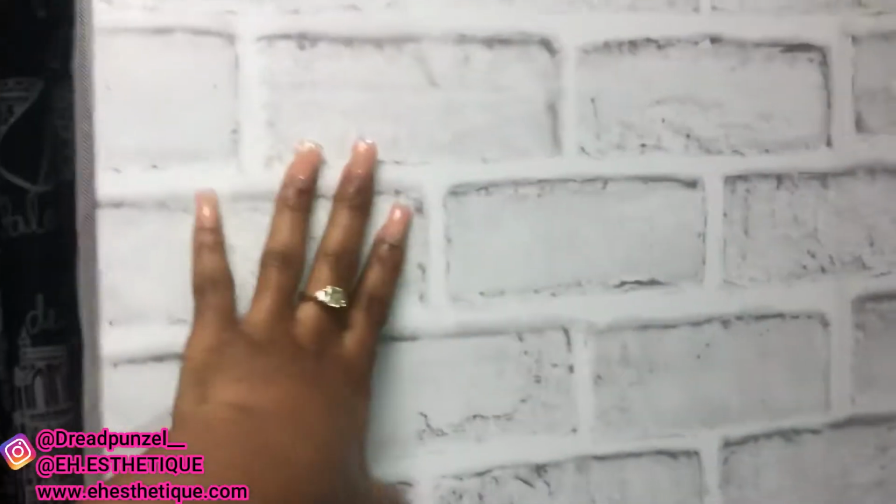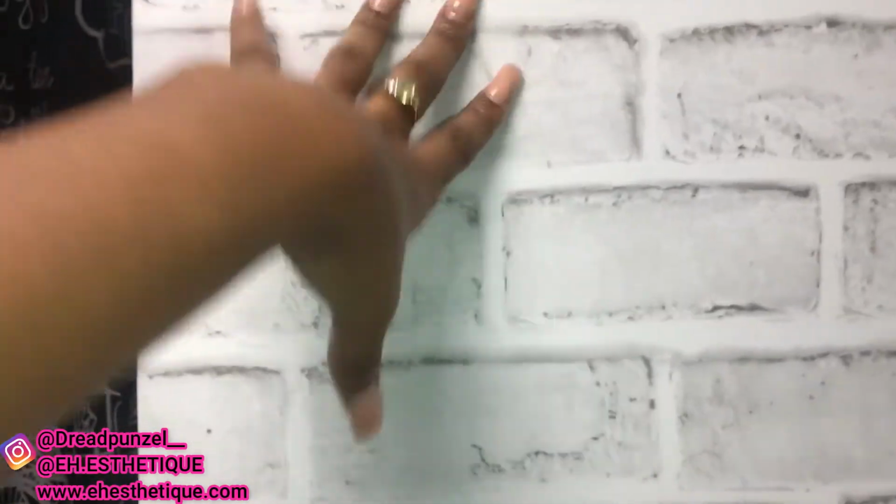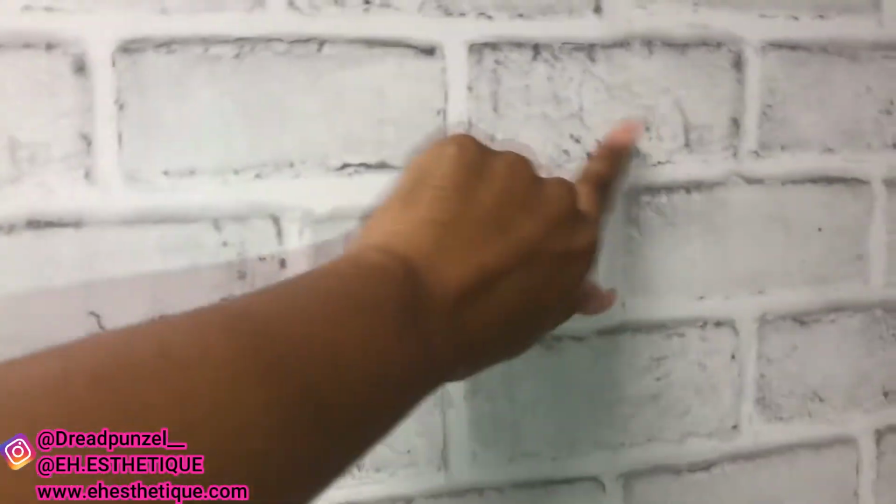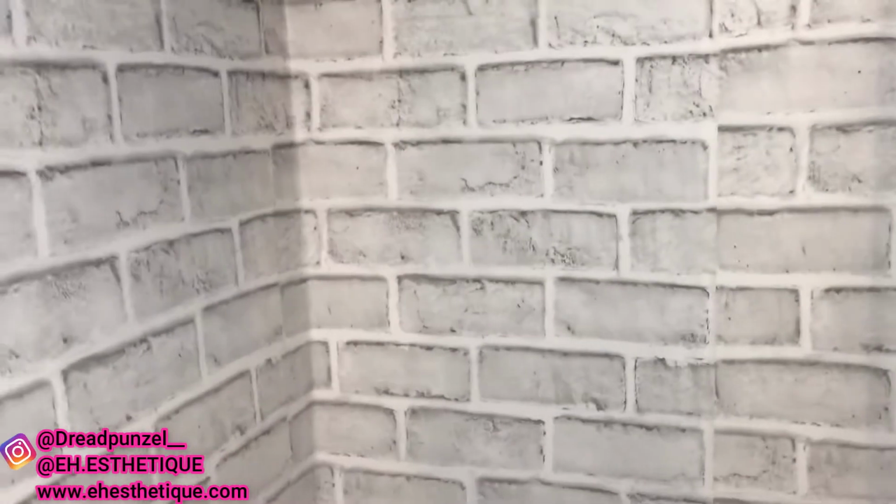This wallpaper was easy as hell to put on. Easy as hell. And it's very dope because to match up the bricks was mad simple, too. The only problem that I had was when I got to the second paper, the second roll, that you can see through the wall.